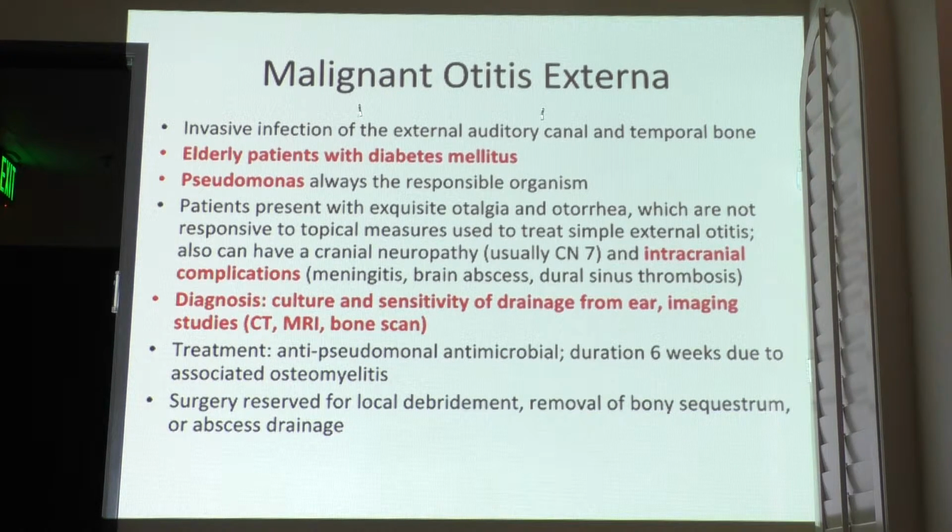Typically, how do you treat the swimmer's ear? You guys remember? If it's just a classic swimmer's ear, you just treat it with topical treatment. Topical treatment is ciprofloxacin, either ophthalmic or otic drops. You can use one or the other. You put 2 drops in each ear, 2 drops twice a day for a total of 7 days. That's how you treat it.